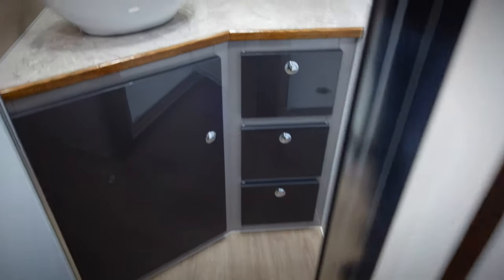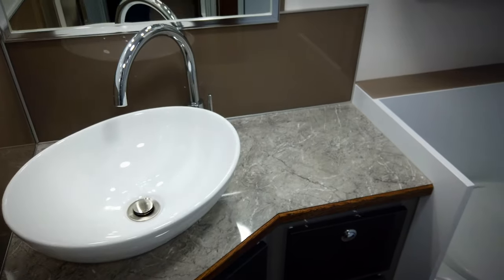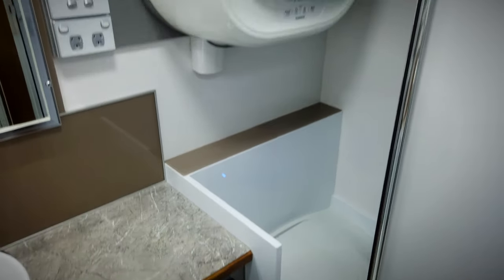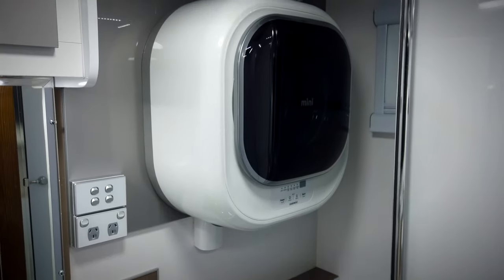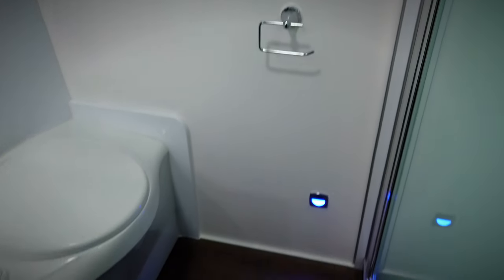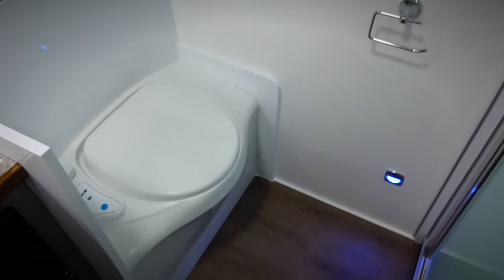Open up and enter into the wraparound ensuite. There is a ceramic bowl there with the flick mixer tap. There is the cassette toilet there. Wall mounted washing machine, more additional storage and the robe. This door is open, I'll just shut that and show that that has the soft blue night light there. Plenty of room in front of that toilet, the cassette toilet there.